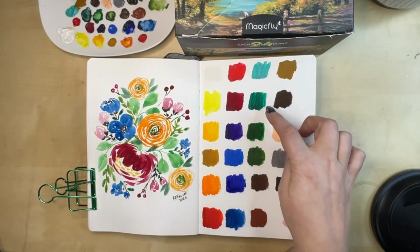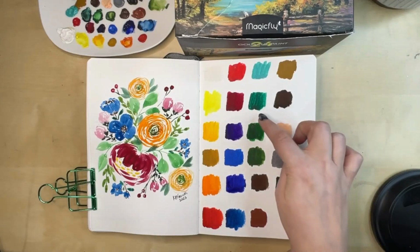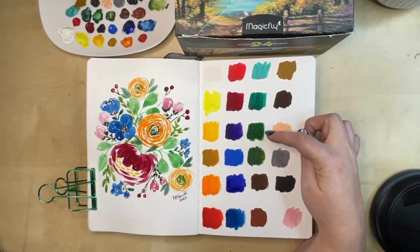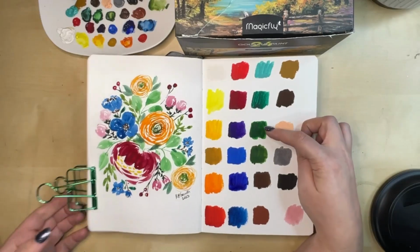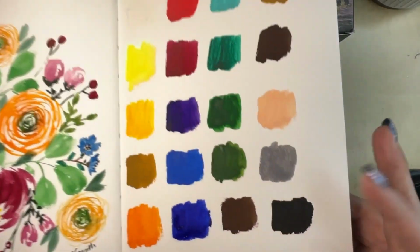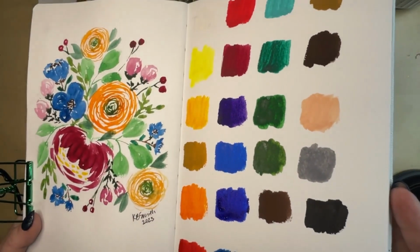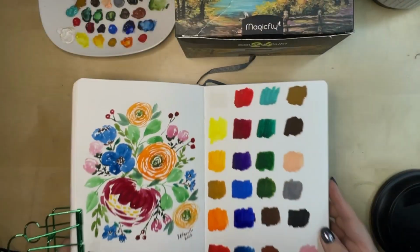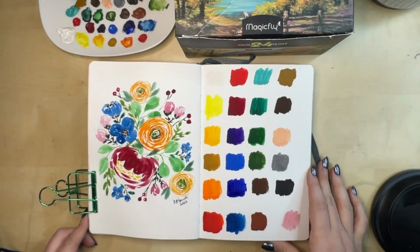This one is the Viridian. I think it's called Viridian or Thalo Blue. And then this one is called Sap Green, but it's much more akin to a Hooker's green. And then this one is called Seaweed, but it's much more of what I would call a sap green. But they're all really good greens, and I do use all four greens frequently.